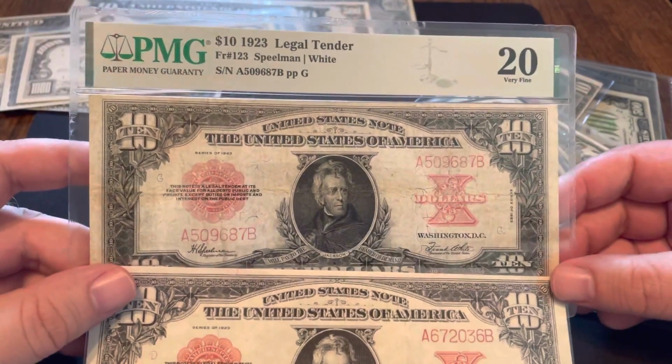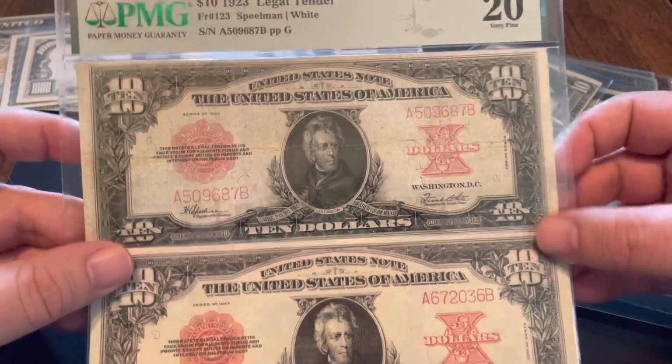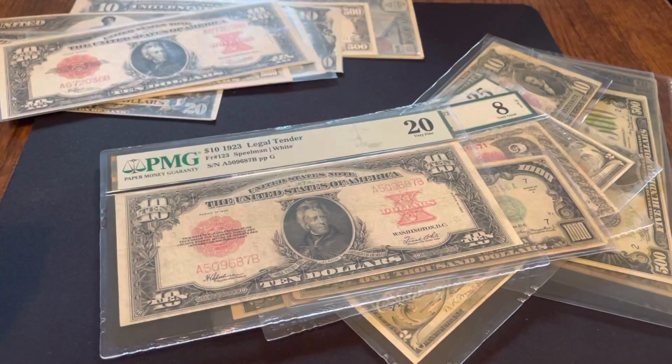And yeah, the current book on this one is about $3,500. You'll see that in the video that I did on it, though. So yeah, pretty proud of my poker chip. That's number 3 on my list.